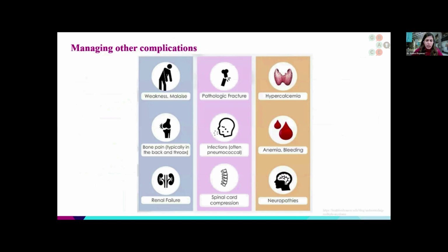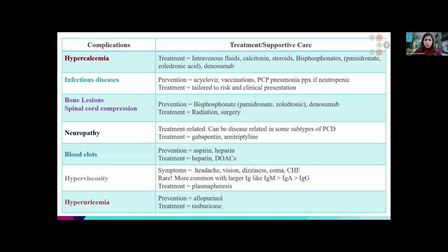Other complications of myeloma, which we actively look for and manage, include bone health for pathologic fractures, bone pain. The kidneys are very important to us because they determine the kind of dose we give. Also infections, hypercalcemia, anemia, neuropathies, etc. So there's a whole host of complications for which we both have treatment, and we also give preventative medications as well, which is summarized in this table.